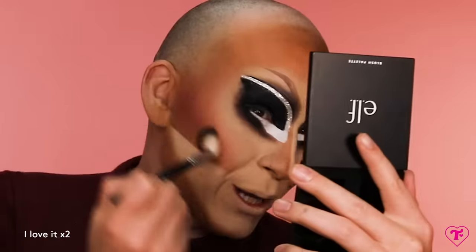I'm gonna go the deeper color in the back. You guys know I love to do a deep blush in the back of the head and then a light blush in the front. I love it. This is pretty. But as usual in these videos, I panic, I freak out, and then it slowly starts to come together.